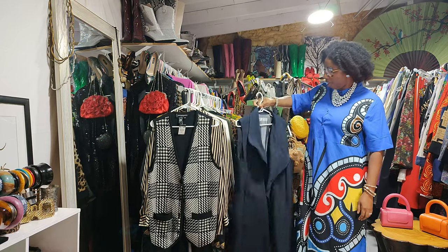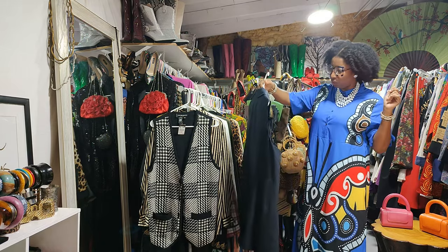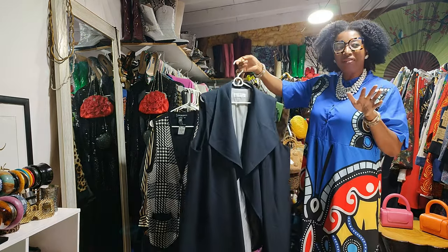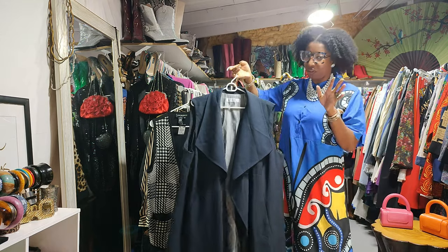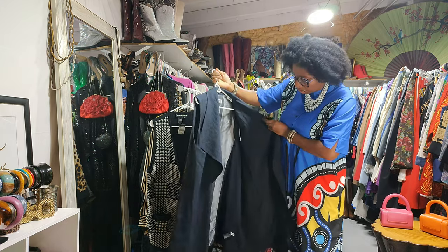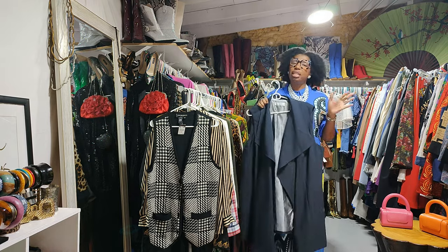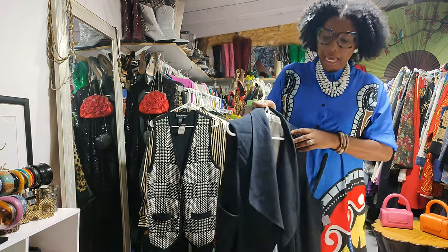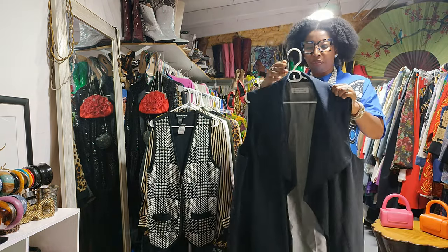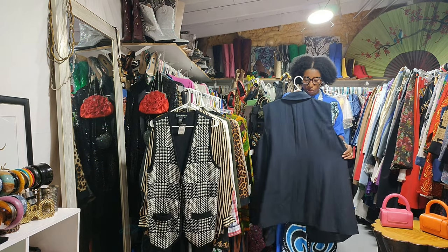Next up, we have this nice duster sleeveless vest situation here. And when I saw it, I'm like, oh my gosh, I love a sleeveless vest because, of course, of layering. And this is actually super oversized. This is probably double XL. I think so. And this is from Tahari. And I love the pinstripe color, just beautiful, just gorgeous.